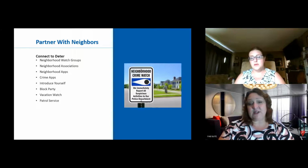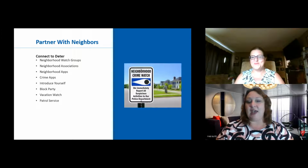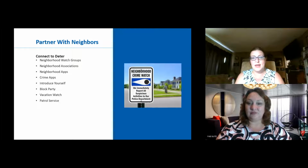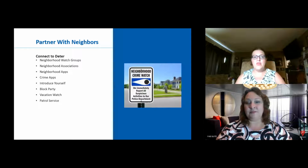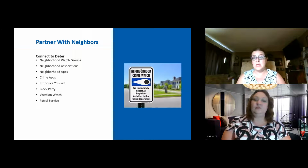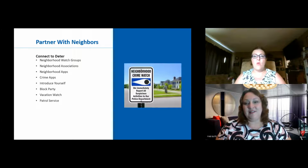Oh, so even as simple as if you have that sign that says neighborhood watch or crime watch, that might be a deterrent for somebody to come to your neighborhood. Absolutely. And if they can look it up online, if you have a community page like a Bixby Knolls Community Association page, for example, then they know that there's an active association, that neighbors are meeting and are communicating with one another.